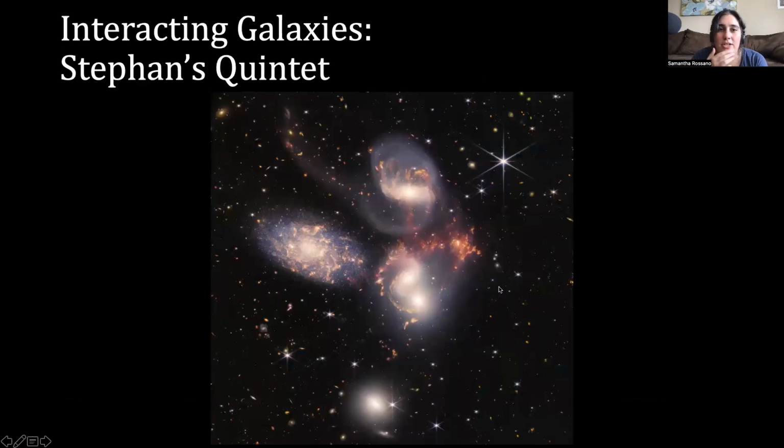The fourth picture that they released is a picture of interacting galaxies called Stephan's Quintet. The NASA website told me that this group of galaxies was the group of galaxies that was featured in It's a Wonderful Life, which I know exactly what they're talking about. If you've seen It's a Wonderful Life, it's in the beginning when Clarence is talking to God, I guess.